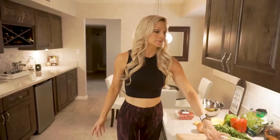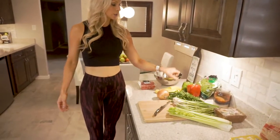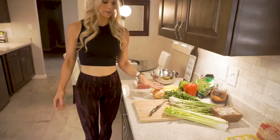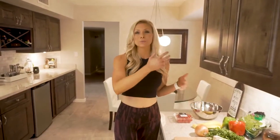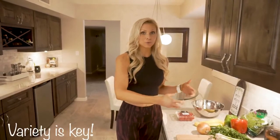So as far as your vegetable prep is concerned, what we're gonna be doing today is a mixture of celery, asparagus, green onions, parsley, zucchini, squash, peppers, some spinach, mushrooms, and onion. However, you can choose any vegetables you want. These are our staple vegetables. Of course, we'll incorporate some Brussels sprouts and beets, carrots, but we like to incorporate a wide variety of vegetables and colors so you get all the nutrients.